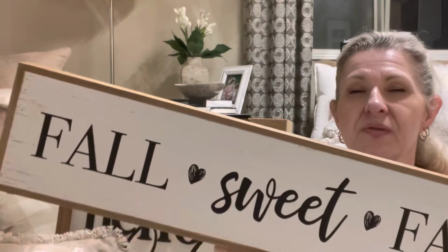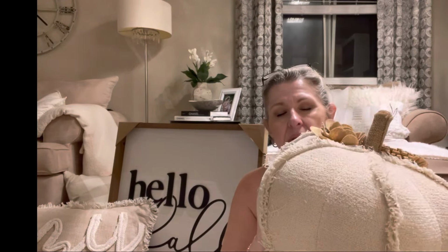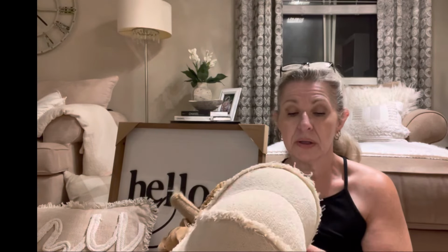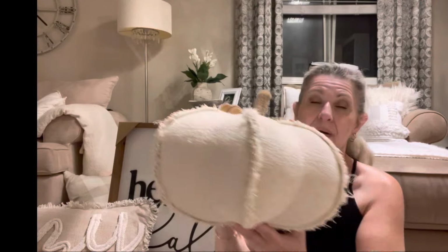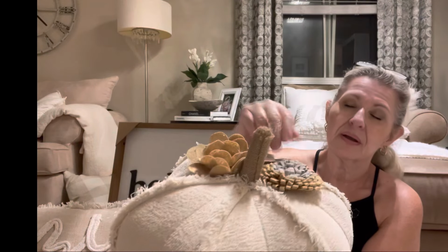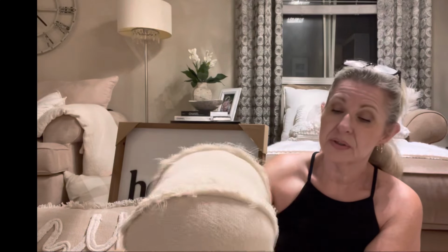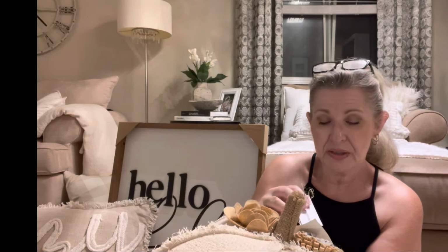So Homegoods. I didn't buy much at Homegoods, and I was so excited to go there, but I found two things. I found this little sign I'm going to put in my kitchen that says Fall, Sweet Fall. This was $12.99. And I found another fabric one. This one is just a material. The other ones I bought are knitted, and this is bigger. So I was looking for a bigger pumpkin that was material. I'm not sure about this. I don't like that. I don't know if I like this. I might keep that one on there. But it was a good find because I haven't found a nice one like this here. $14.99. Okay, so that is it.